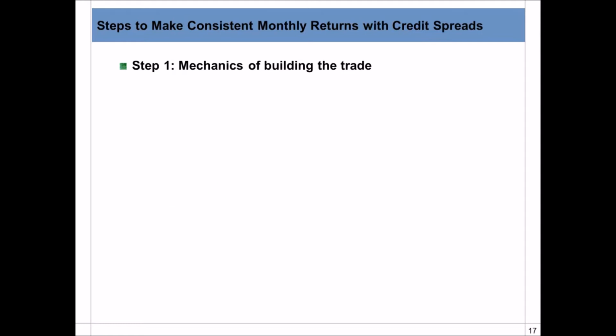All right, steps to make monthly returns with credit spreads. Mechanics of building the trade, we just showed that briefly. The next webinar will be fundamentals of iron condors and credit spreads, and we'll spend a lot more time on building the trades, showing how we construct the trades through each of the legs, and then how to adjust trades and trading rules.